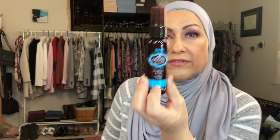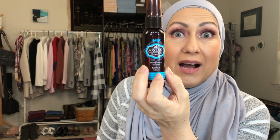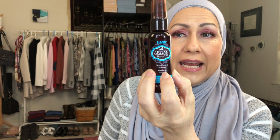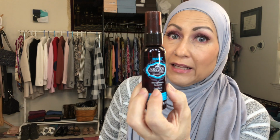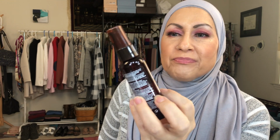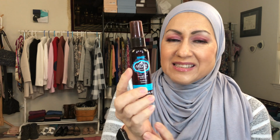The reason why I have this, even though I use straight argan oil, is that I forgot my argan oil when I went on a business trip to the East Coast, and I needed the oil because my hair was really dry and starting to frizz up there, since I'm in California on the West Coast. So I ended up getting this, and it lasted me a long time, but man, this was good. I like this.